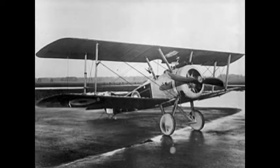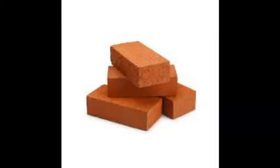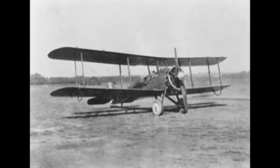Planes were not very advanced in World War I due to the technology being very new. Pilots were forced to drop bricks from the sky to strike people on the ground, and the average life expectancy of a pilot was only a few weeks.